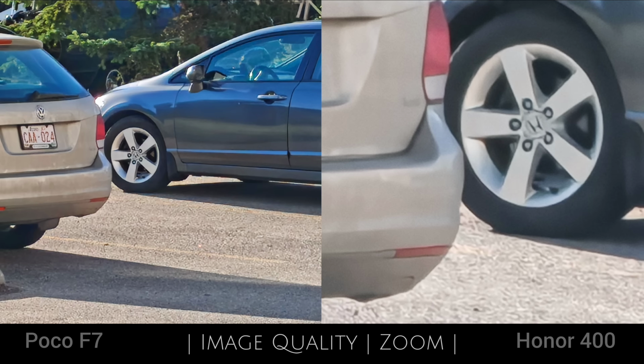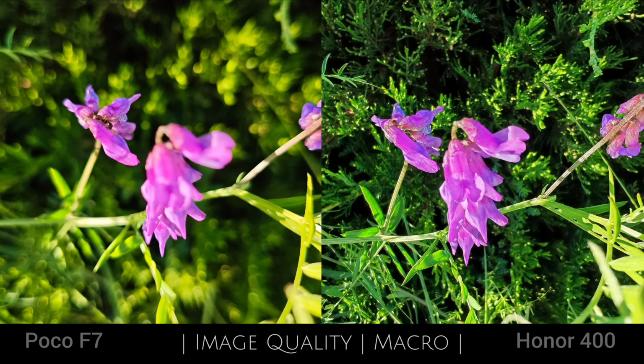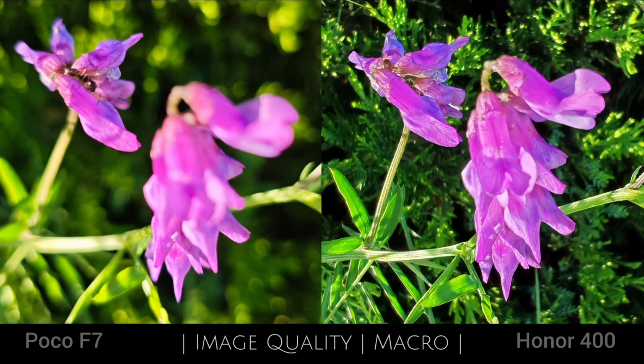We got farther zoom on Honor 400, 30x versus 10x, but if you crop the 10x to match 30x, you will still have better quality on Honor 400. And in terms of macro, we don't have this on POCO F7, while it's available on Honor 400.